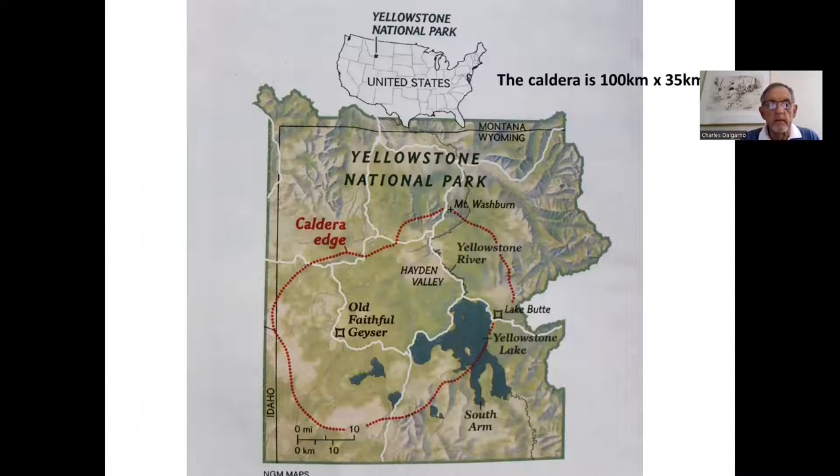So we're sitting there near the top corner of Wyoming, northwest corner, near the border of Idaho or Montana to the north. And this red outline is the edge of the subsidence caldera from the last enormous eruption of about 630,000 years ago. And of course, there's the Old Faithful geyser marked, just to show you the region where most of the geysers actually occur today. Subsidence included the formation of the very large Yellowstone Lake.